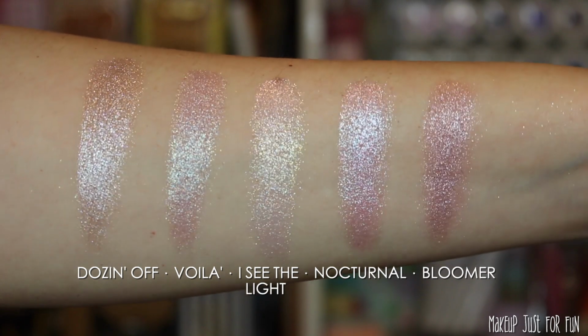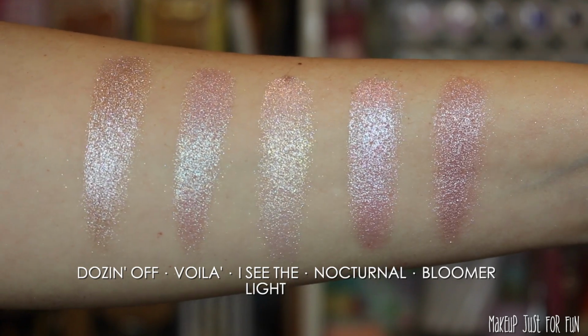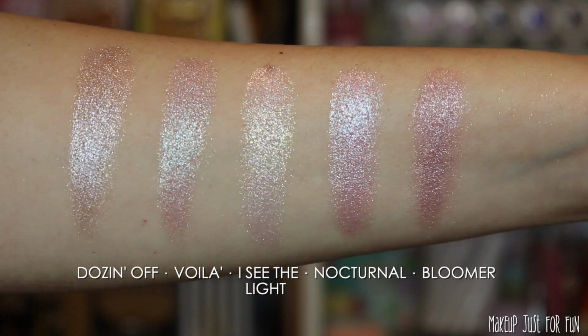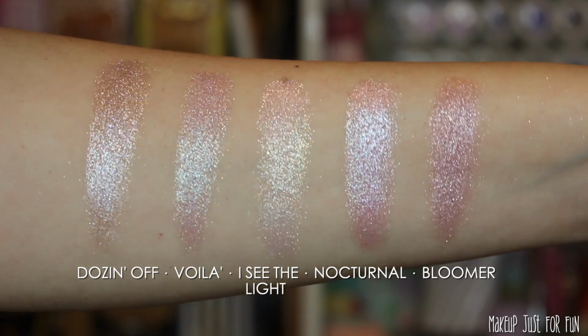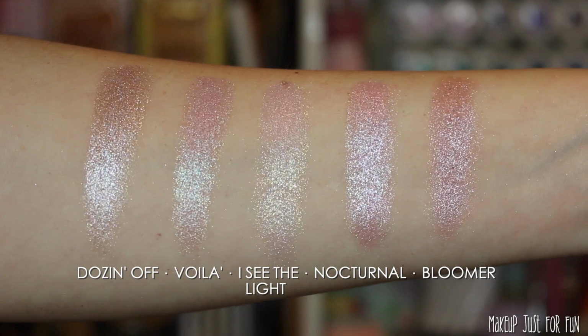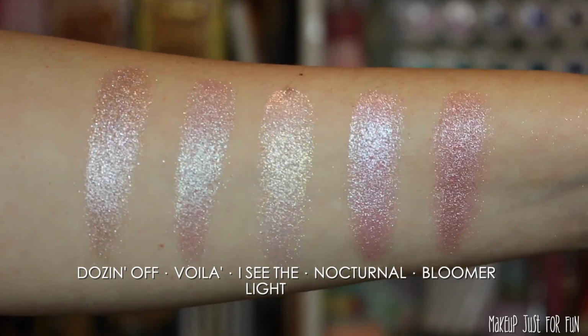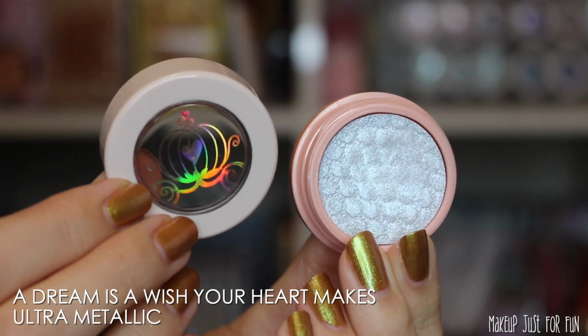I don't know if these are going to be sold individually. I have a feeling that it's just going to be available in the vault because that's all I've seen. That's all the information that I got. But if they do sell them individually, I would buy this for sure. I would buy a backup of this. I love this shade so much.